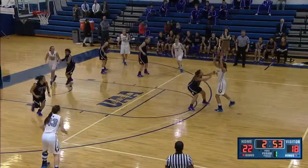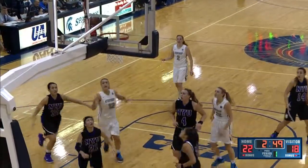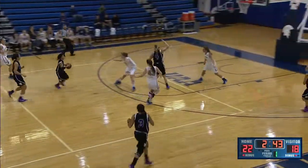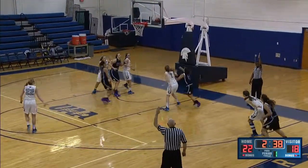Out to Hageman. Now it's Orcutt. Inside to McCoy, working off the glass. Back of the rim, won't go. Ball was kept alive by Reynolds. But here comes NYU the other way. Case is up 4. It's their largest lead of the game.